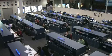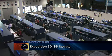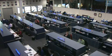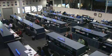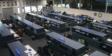This is Mission Control Houston, looking at the Space Station Flight Control Room at the Johnson Space Center in Houston, where a team of flight controllers are on duty helping the Expedition 30 crew through a day focused on science and maintenance on board the International Space Station.